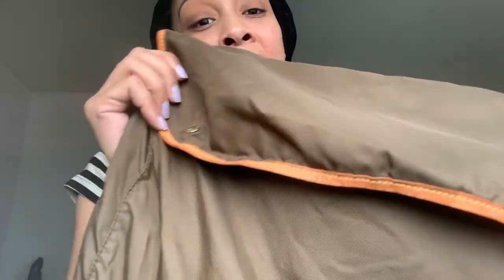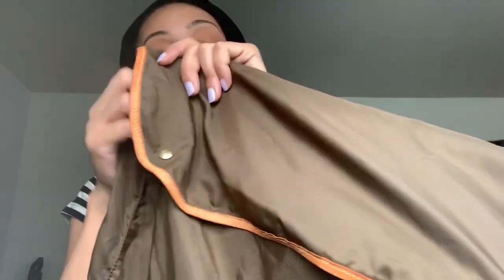Even the leather trim on the side is patinaing quite nicely. It has a nice little deep honey golden patina. So this is very, very cool. Anyway, let's just get on to the bag.